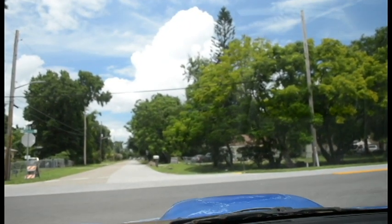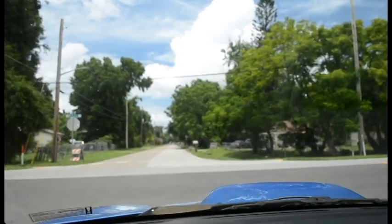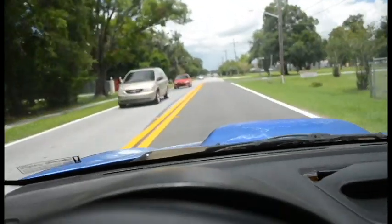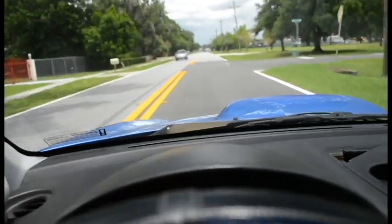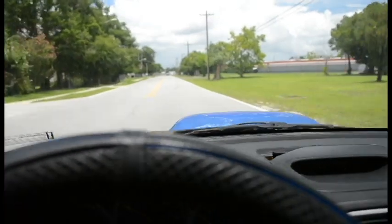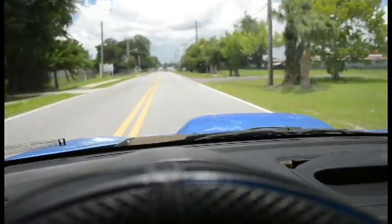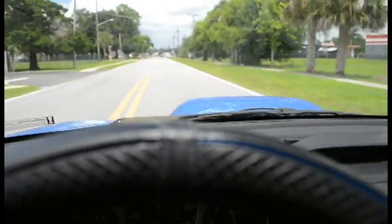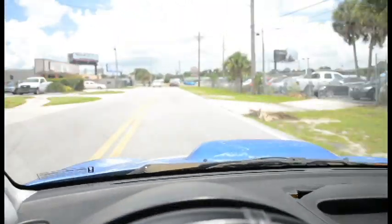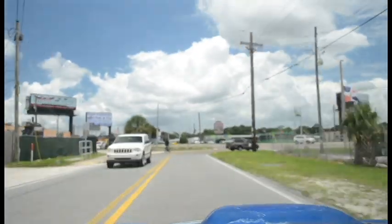Going to take this thing for a little test drive real quick just to make sure everything's good off the dyno. Which it should be, but we just like to double check it and be sure. So do a couple little pulls and make sure she's good. Gotta remember this thing doesn't have STI brakes.